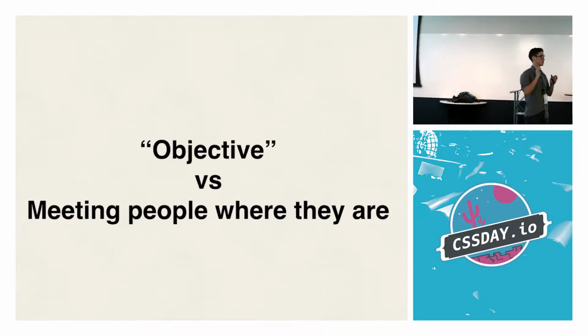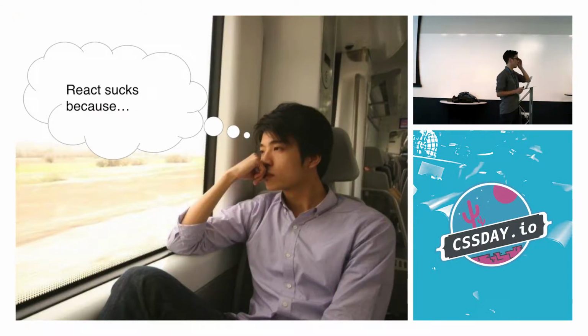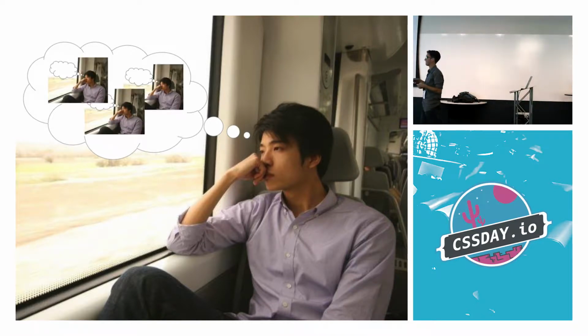But what makes people who care about something like CSS, design-oriented things, weird is we kind of do have to step towards this idea of meeting people where they are and not just believing that the way we feel is objectively right. So what we end up doing is we don't just have opinions, we actually have to think about thinking.